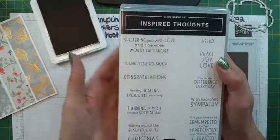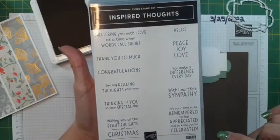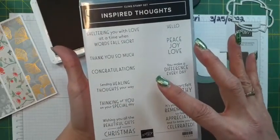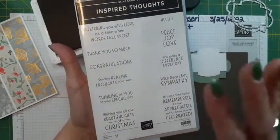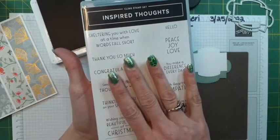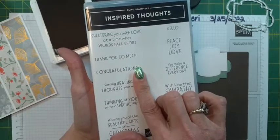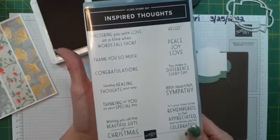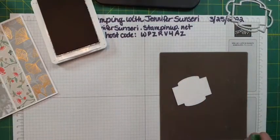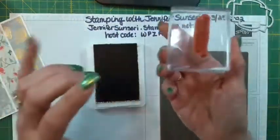This is a great set because it's got thank you and congratulations. It has Christmas, sympathy, you make a difference. There's a lot of different occasions in this set. This set is carrying over in the brand new annual catalog, so that's nice. You have time to grab it. It is part of a bundle right now, and it won't be in the new catalog. But that's a great set for sentiments if you need a sentiment set.